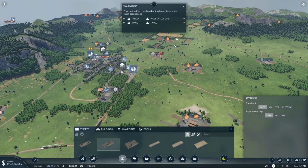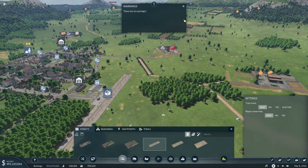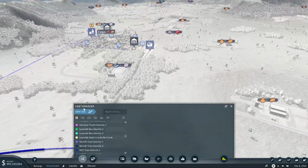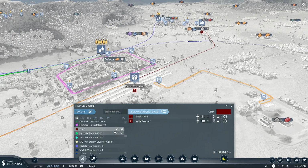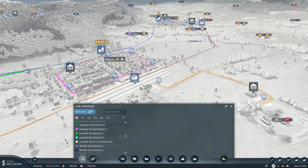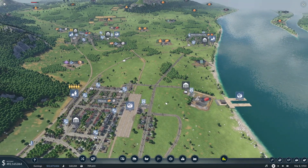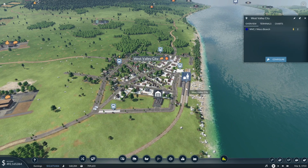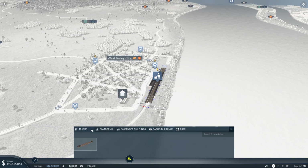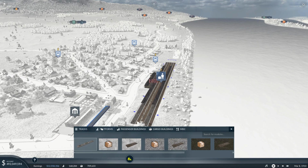And they're upset because you disconnected them too. Oh, okay. There you go. See, everyone's happy now? Alright, cool. Okay, now another line. We'll go from here to here. We'll name this the Fargo Shunt. Sweet. And then for West Valley, maybe, honestly, configure tracks. Track. Platform.